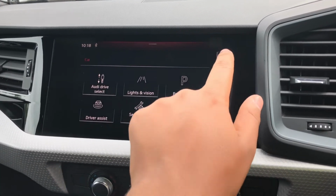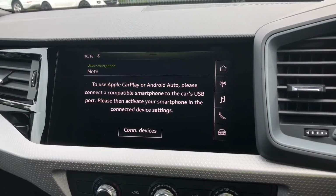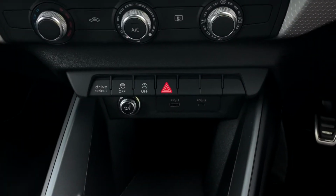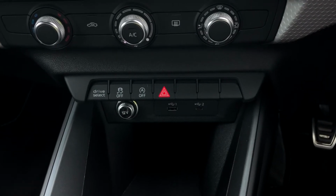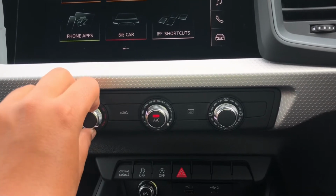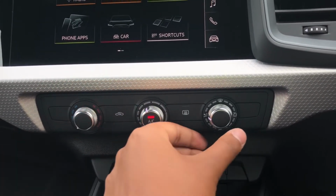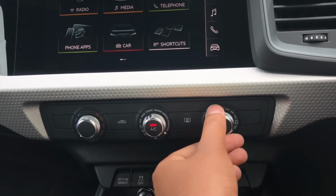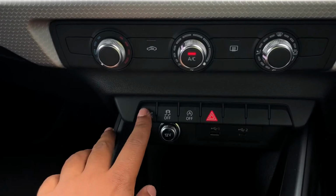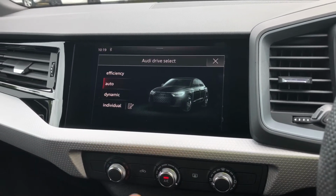We also have the smartphone interface, which allows you to connect your device directly into the car via USB for the use of Apple CarPlay or Android Auto, and you can find the USB port just below the toggle switches on the centre console. Moving down, we have the controls for the manual air conditioning, which are standard on this model, and with the easy to access toggle switches, you can easily change the temperature, speed and direction on the move without taking your eyes off the road. As standard, there's also Audi Drive Select, which allows you to alter the driving dynamics by choosing one of the pre-configured modes.